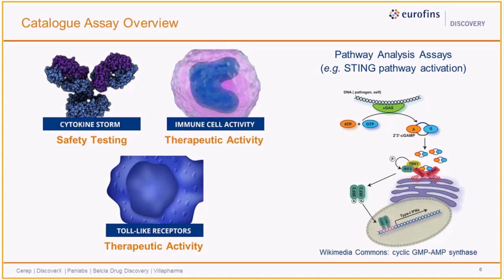We do also have other assays available. As I'd mentioned earlier, we have an assay to look at vascular inflammation, and we also have an assay available to look at the STING pathway.